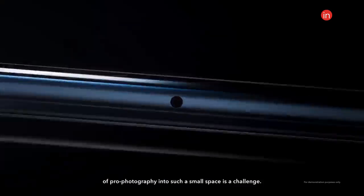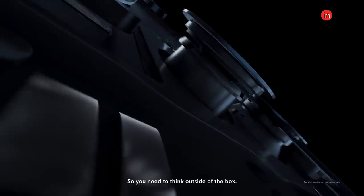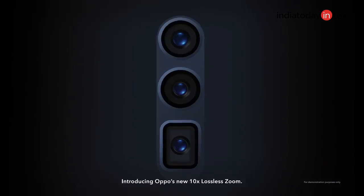Asus tried this with the Zenfone Zoom 3 years ago and it ended up making the phone fat as a brick. This phone from Oppo doesn't look any different from a regular phone, but gives you the capability to get 10 times closer compared to the wide angle camera.